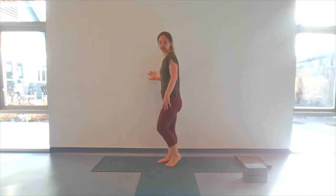Change the direction. And this can feel like a bit of a one leg balance. This is where it can be helpful to have some support. I'm going to come onto the tops of the toes. So tuck that foot behind, rock from baby toe to big toe.